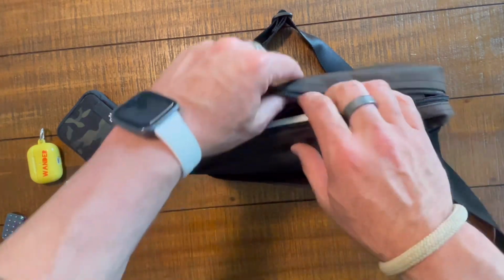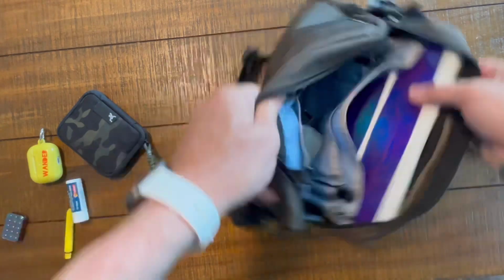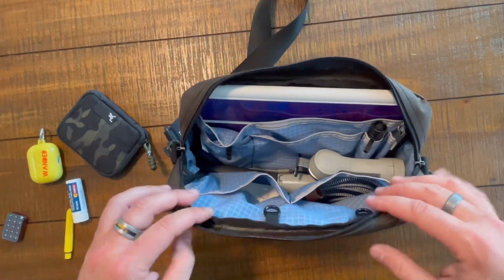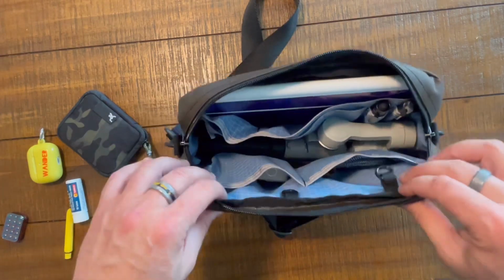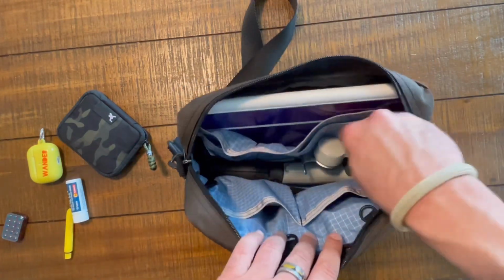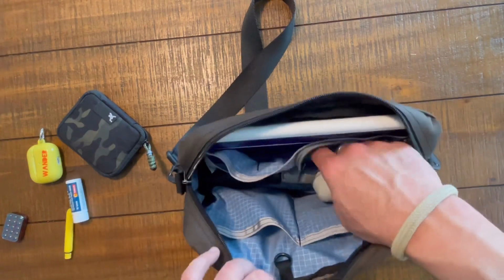Now let's talk about the main event here. The main compartment. There is a lot going on here. Look at this. All right. So in this main pocket is where all the organization for this bag is. And you can see I'm using this for my traditional carry. If you're a fan of this channel, you'll recognize a lot of these items. What do I have in here? I have my gimbal. And it fits in here with the tripod on.